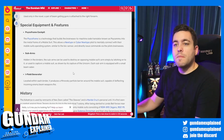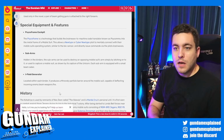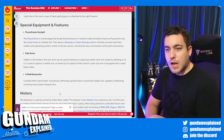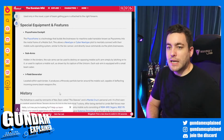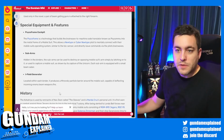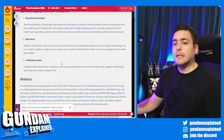So, special equipment and features. A psychoframe cockpit. The psychoframe is a technology that builds the brainwave-to-machine-code translator known as psycommu into the metal frame of the mobile suit. This allows a new type or cyber-newtype pilot to mentally connect with their mobile suit's operating system, similar to the biosensor, and directly issue commands via the pilot's brainwaves. So kind of standard for those psycommu or psychoframe-based mobile suits.